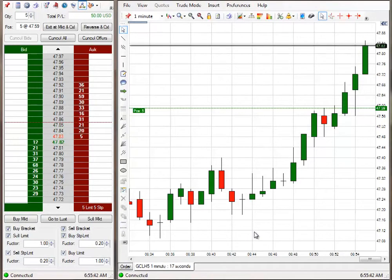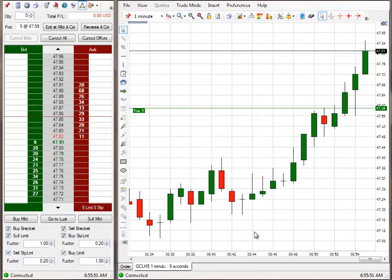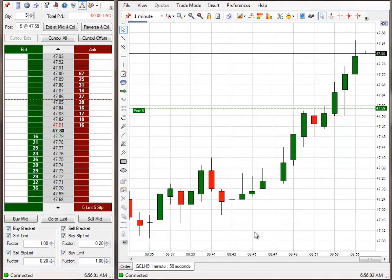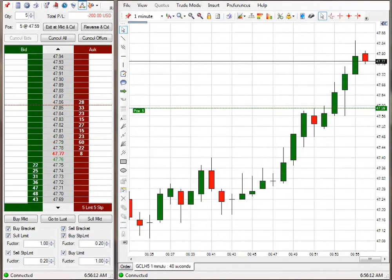Okay, so my exit is at 48.40. I might manually exit at around 48.20. Just depends on how it gets itself up there, how it looks and stuff like that when it gets there. But I'm going to shoot for the 40. Gives me 60 tick profit today. And should be able to hit it, no problem. I'll be back shortly.